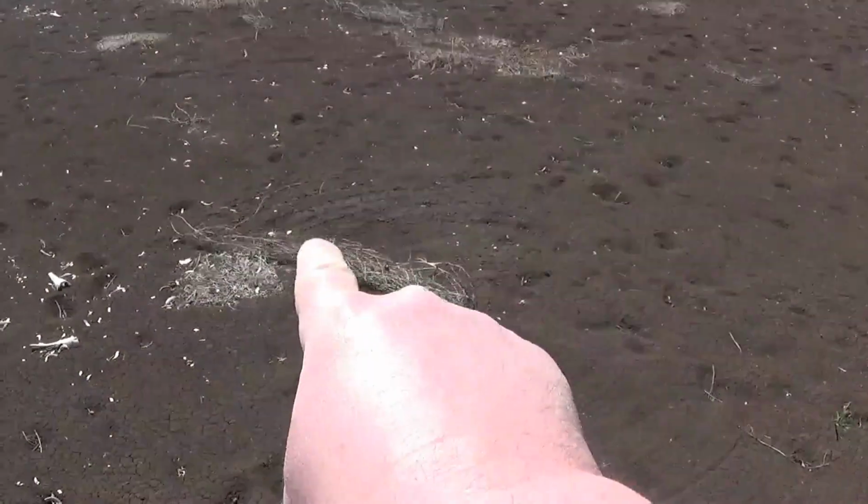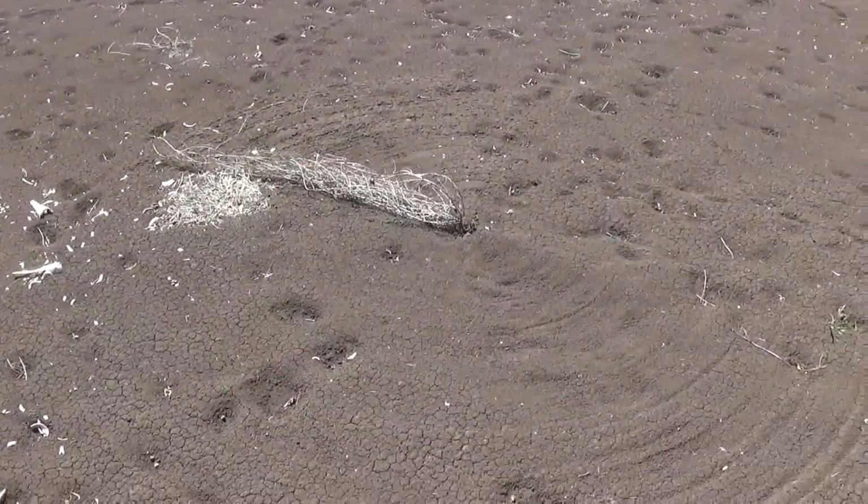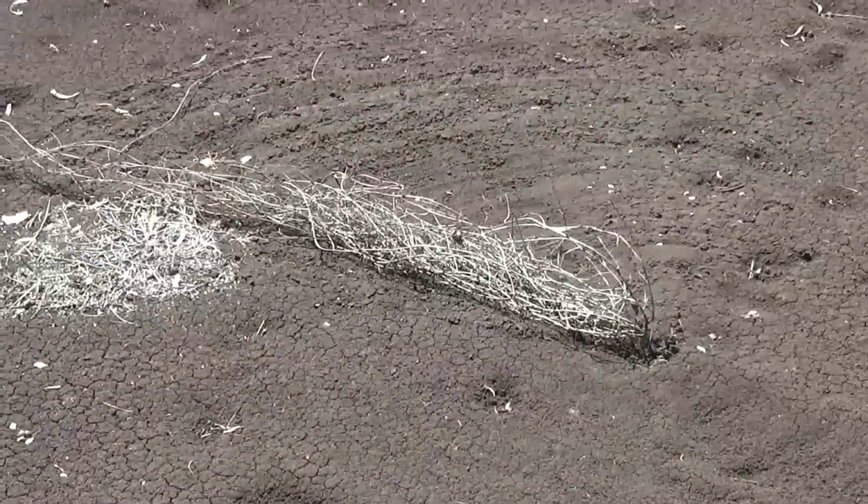Yeah, because that's still there. So the wind blew this, that's how strong the wind was. It was blowing this brush in circles.